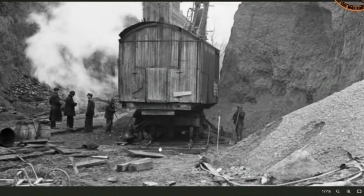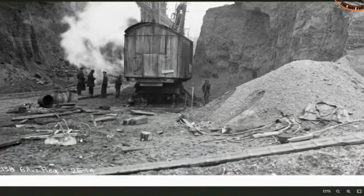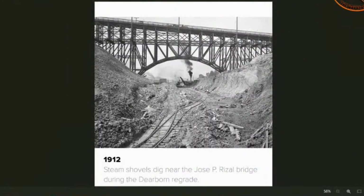Here we have a wooden train, and I'm not sure what's going on here. There might be train tracks in here, but it looks like it's just sitting on a bit of track. Maybe that's the end of the track, the end of the line. Got an old broken wheelbarrow here and a few bits and pieces, but this went on in quite a few different cities.